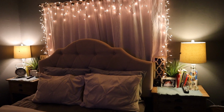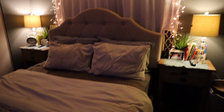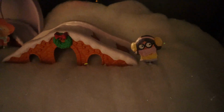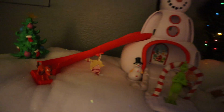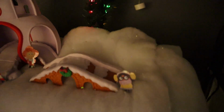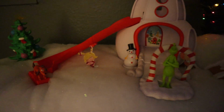Alright you guys, so for our room, we still kept it very simple, but still added something. Here we added some lights around our curtain and our headboard. Another cool addition is here on our TV console, we actually have our very own Whoville, which I love coming into our room and always lighting up the tree. Here we have all the Grinch characters. There's the Grinch himself, Cindy Lou, and we actually got this last year as well at Universal Studios, so we definitely had to grab that and make our own Whoville.